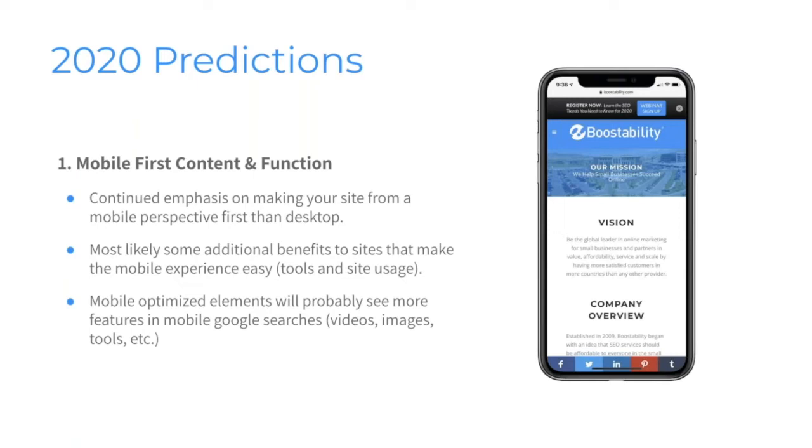And definitely, like you've probably heard in the past, make sure that your site is mobile friendly, right?